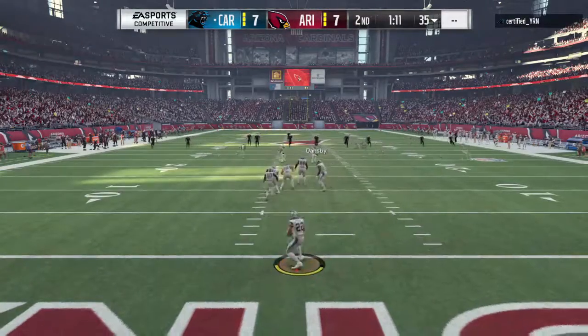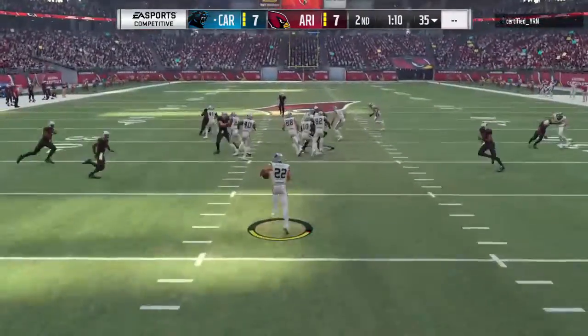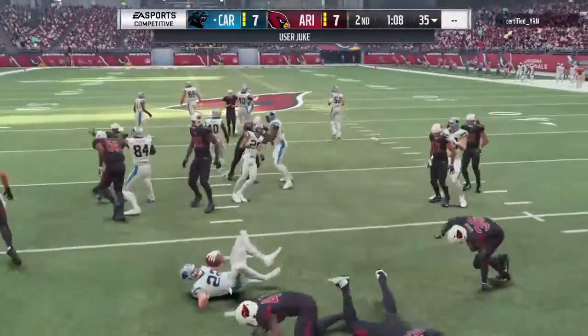Oski. Here's Christian McCaffrey to return it. And a pretty good return here.